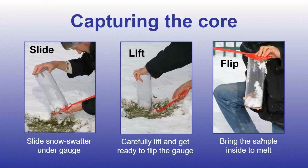So after you slide the snow swatter under the gauge, carefully lift the tube and flip it. Slide, flip, lift, and flip.